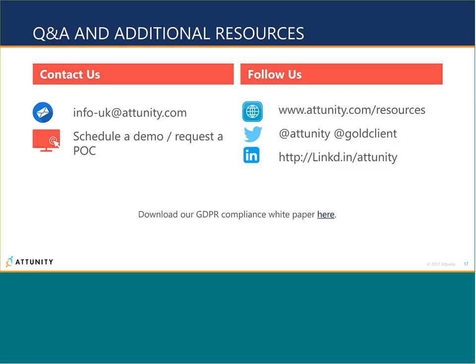Okay, just a couple more. Can your tool help automate testing? Yes, it can. Some companies use automated test tools. Others will have scripts that they prefer to run.